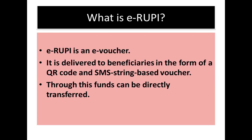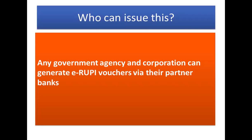So e-RUPI is an e-voucher which is delivered to the beneficiaries in the form of a QR code and SMS string-based voucher. And through this, funds can be directly transferred from the account of the holder of the QR code to the beneficiary. Now, who can issue this e-RUPI? Any government agency or corporation can generate e-RUPI vouchers, but these agencies or corporations need the help of partner banks. There are some banks with which the issue of the e-RUPI is entrusted. With the help of such banks, you can easily generate this e-RUPI and help your beneficiaries transfer funds from one account into the other account.